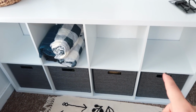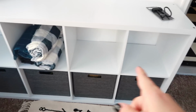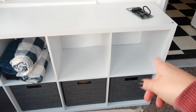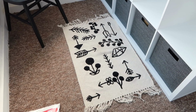I'd really love to put in here an extra change of clothes, even their sweatshirts and stuff like that, and some diapers as well. That way when we're downstairs we don't have to rush up to grab someone a new t-shirt or whatnot. I can just have a bin here of their play clothes and not have to worry. But I got this for 90 cents, or it was under a dollar, at Hobby Lobby, and I never knew what to do with it, so I just put it on the floor here. I think it looks cute.